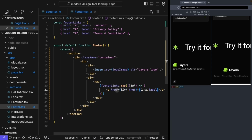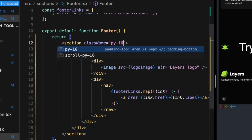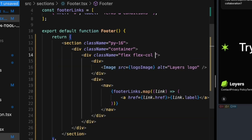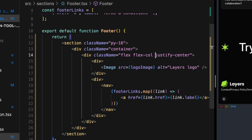Now, this section has a little bit less padding than the others, so I'm going to give this a className of py-16. That's only going to be 64 pixels of padding top and bottom. And then inside our container, we do want to make sure that we flex these in the column direction. So I'm going to say className equals flex flex-col, and then justify-center should align those to the center, or excuse me, items-center right here. And we can also add a gap here to go ahead and split these.